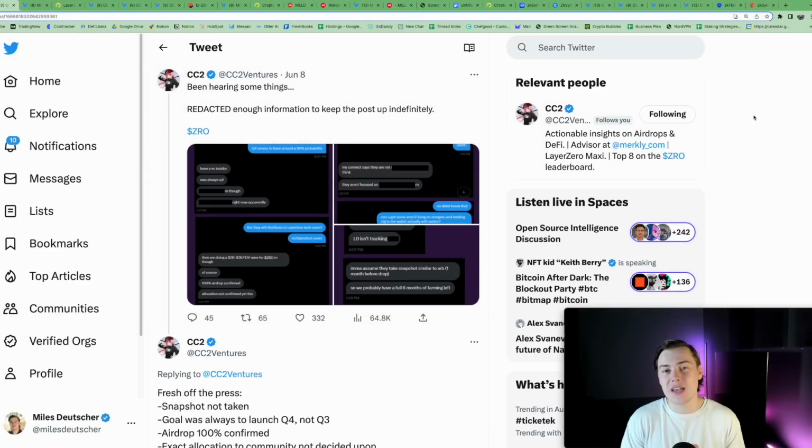Now, a lot of people said that the LayerZero snapshot has already been taken. It's over. For anyone that hasn't been doing anything yet, you're screwed. Although it is true that if you started last November, when I was writing threads on LayerZero and telling people you should probably get started now, you would be in a better position, there still is an opportunity. There's still a window here to potentially qualify for an airdrop if you haven't done anything.